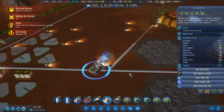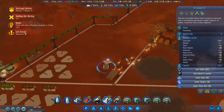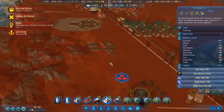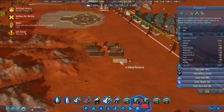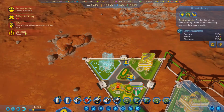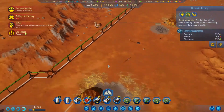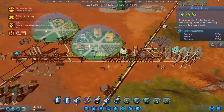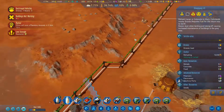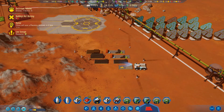Alright, once this guy's loaded, we'll give this guy orders to transport the concrete, and then we'll call it a day there. Alright, so yeah, call that a day there. And then we'll keep trying to bring in the electronics as best I can. You need to get fueled up, which we can also take care of.